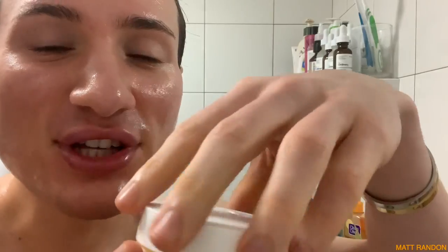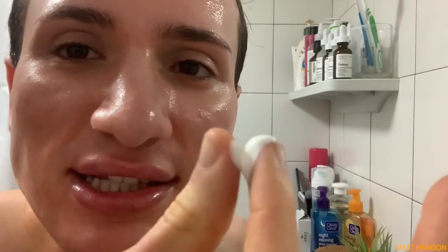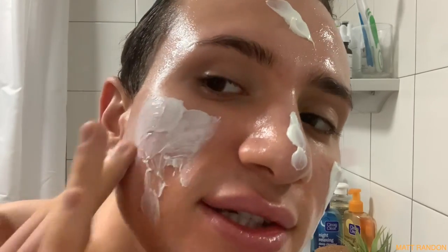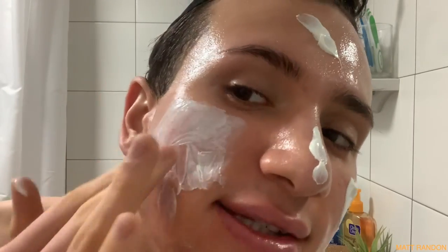But anyways, first off, I want to see the smell and the consistency. Ooh, it smells very nice. It's very delicate. It's not overpowering at all. The consistency is quite soft and liquidy. Here we are applying it. I'm gonna apply this amount here. And now I'm gonna start blending it in and see how it spreads. Okay, so it's very nice on the skin.